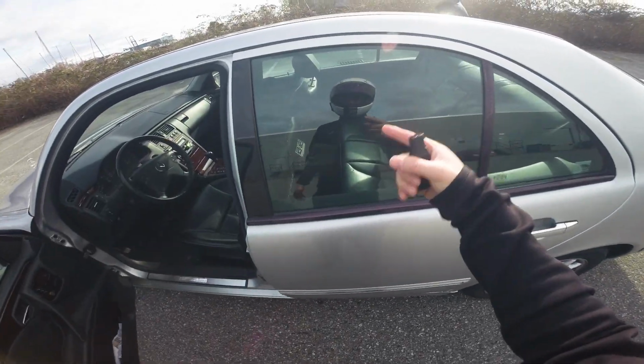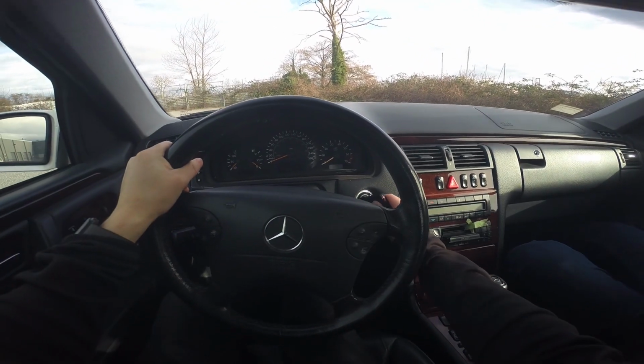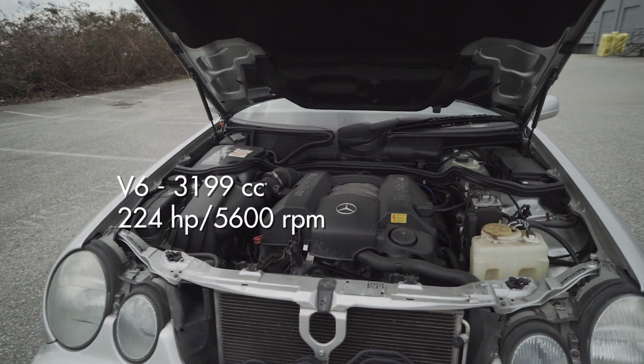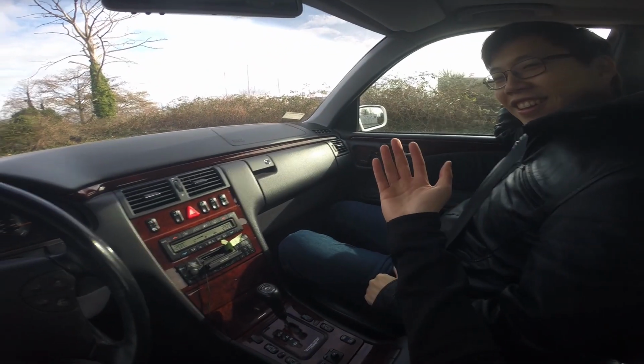As you can see, we've got the helmet cam. Safety is number 1. Year 2000 E320. So it's got a V6 in it, aluminum block. Ooh, okay, starts up. So that's a good start.